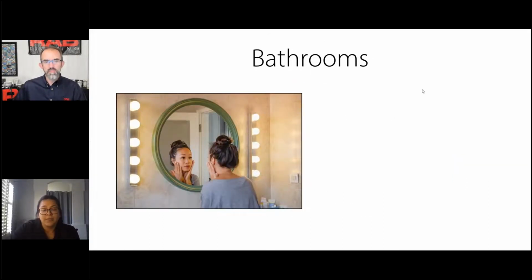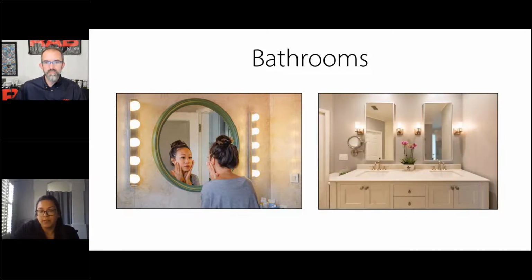This is just an example of some bathrooms. This one is a full vanity, obviously having those globes there. So I would probably use that 40 watt equivalent on these globes just because there are so many of them. I would also probably use the frosted to diffuse the light a little bit and make it less glary for the user themselves.